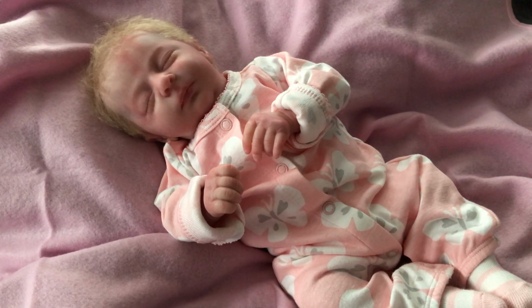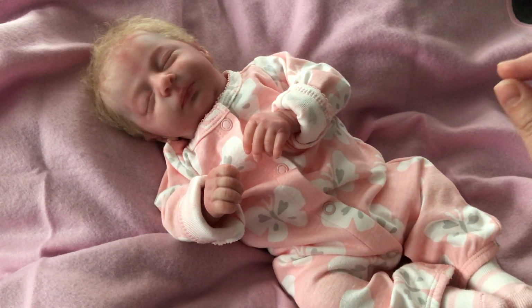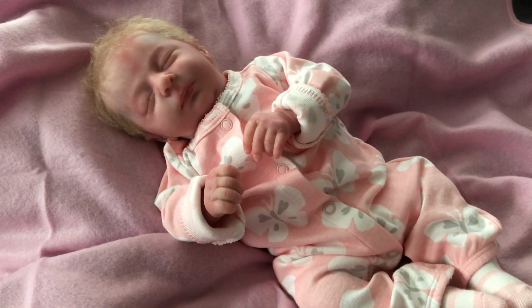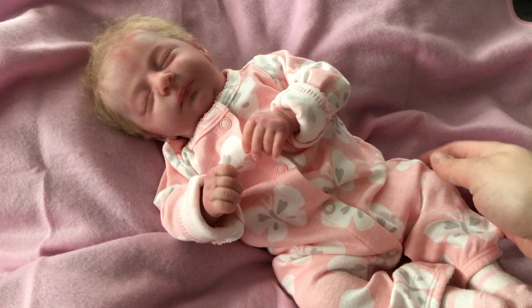Now, disclaimer, at the time, I knew nothing about how to take apart a doll, how to restuff it, how to reweight it to your preference. I didn't know anything about that. I was too new, and with the little that I had researched, I was not confident to take apart a doll that I had just bought. I was not there yet. Now it's nothing to me. I've done it so many times, but not at that time.